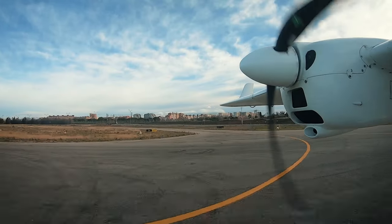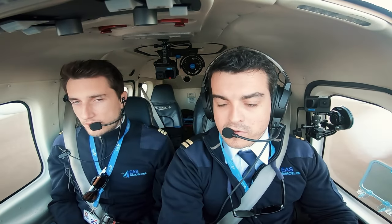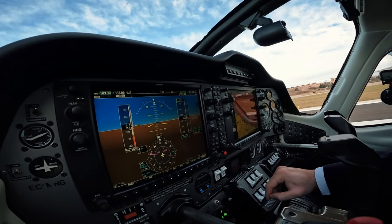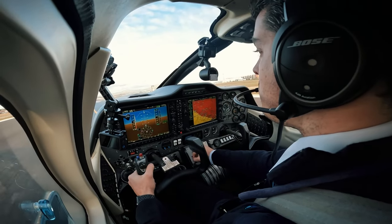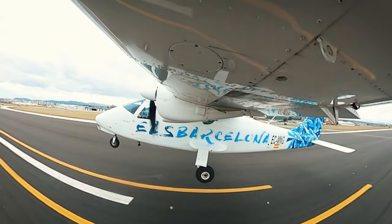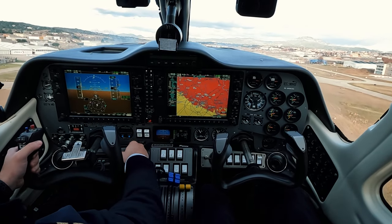Takeoff. Okay, takeoff power is set. Okay, left one is a bit higher. A bit higher, what is the indicator? The line, everything is on the green. 65, rotate. Okay, brakes on. Positive climb, no runway available, gear up.